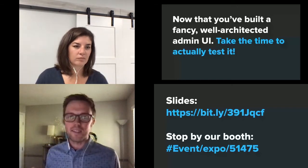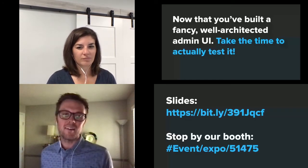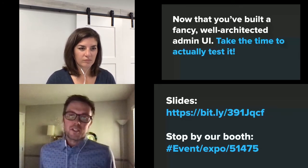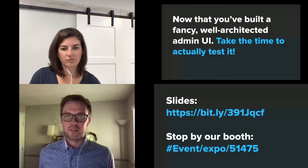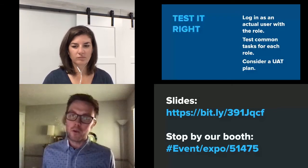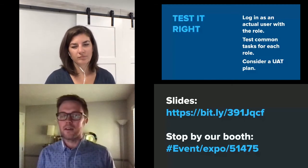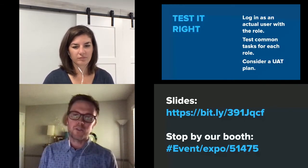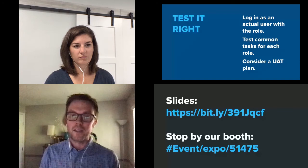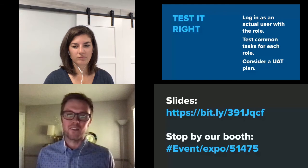So, just to run through a few more pieces: after you've actually built it, and you've got this nice, fancy, well-architected admin UI, make sure you actually test it, because a lot of people are going to be using it. So we'll talk a little bit about QA and testing, and the big thing here is that you want to actually test this as real users. And I say you, that's sort of the bare minimum in my mind. In the best case scenario, you're going to have the people actually working with the site doing this testing, running through common tasks for each role to make sure those things are all doable and get done as expected, and that you're actually logging in as users with the proper roles delegated to them. Because it's easy to succumb to the temptation of just logging in as root and testing.